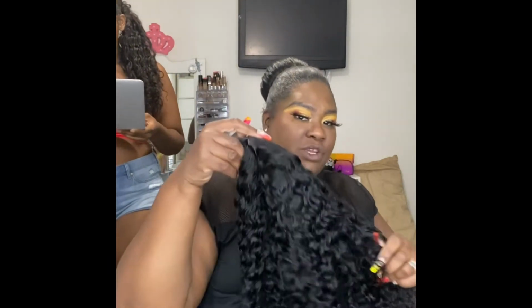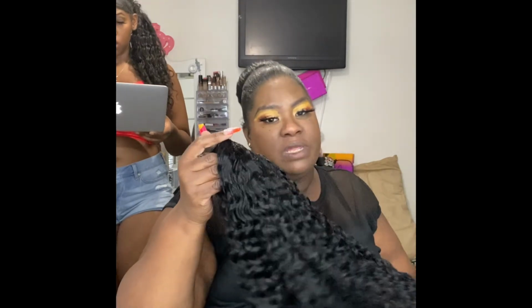Now the smell on this one, girlfriend, the smell is... but to me, knowing that I do hair for a living and knowing what I know about the hair industry, nobody's hair comes natural like this. They chemically process these hairs, so I know it's not virgin hair, being that they have the texture in it. However, for the price, I'm not complaining. Now this is 22 inches of hair, and I'll be honest, for a curly wig, the ends are not so bad, mommy.